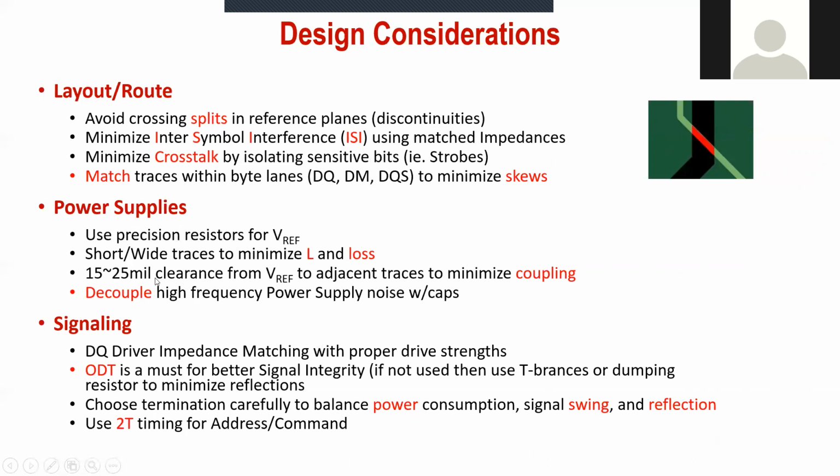Okay, and there are things about the power supply. Use precision resistors, short and wide traces. I'm not going to go through everything here, but there are some recommendations in here. And then for DDR, you need to understand the ODT, which can be different if you're doing a write and a read.